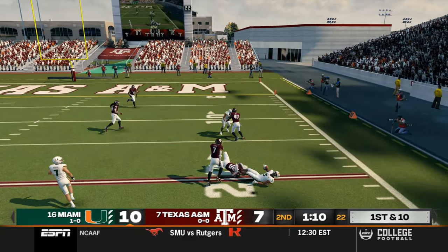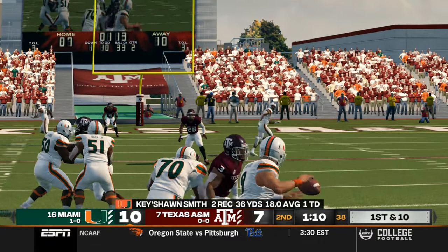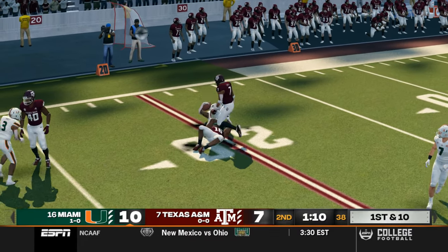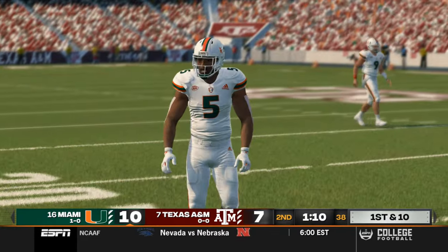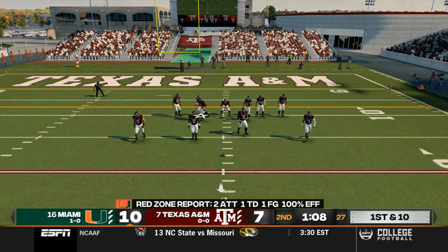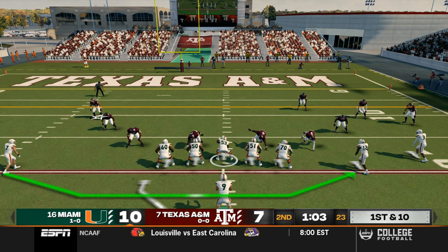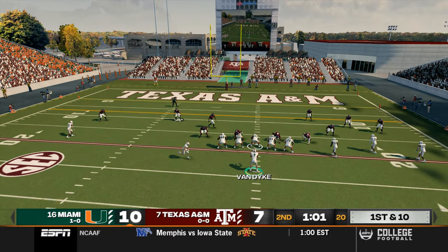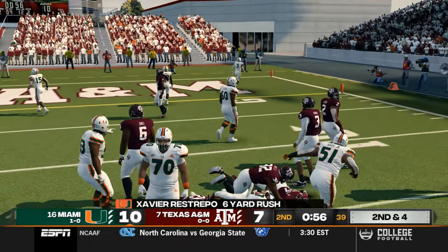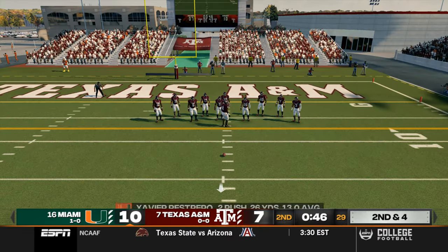Makes the catch, and look out. He's tackled right around the 18-yard line. George makes the tackle at the 18-yard line. First down. From the 18-yard line, it's first down. They come out in a five-wide set. Run, and he's brought down. That'll make it second and four.